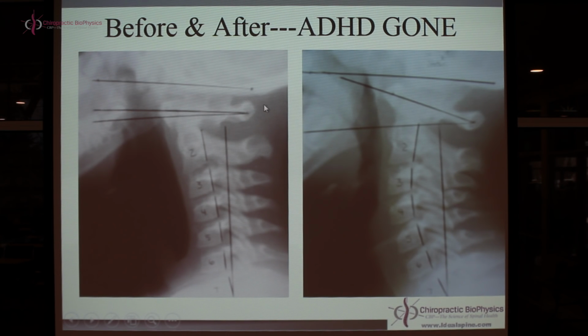Look over here. It's too close. The atlas is too close to the skull. That's a problem. There's a beautiful cervical curve here. That's the result of treatment. Dr. Anthony Bistecki did this with the child.